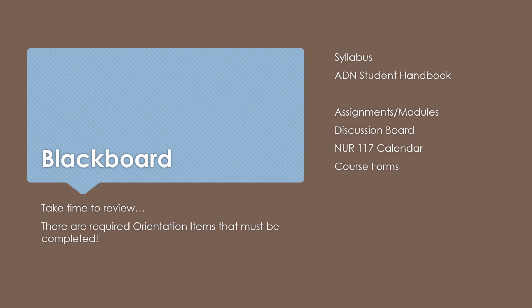The next thing that everybody wants to look at is the course syllabus, and normally it's because of the graded components, and we just talked about that. So I do want you to review the syllabus in its entirety. There will be a syllabus agreement form that you will submit in Module 1 at this time. Also, the ADN Student Handbook will be available for you electronically. We want you to review that as well, and there will be an agreement form for that to be completed by a certain due date and time.